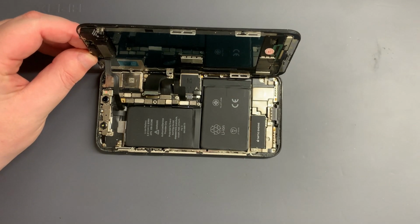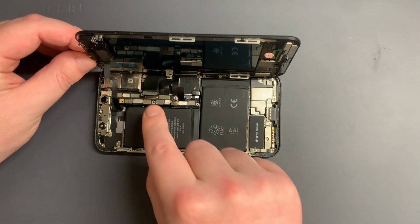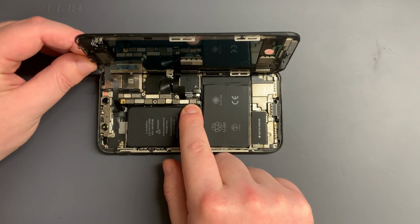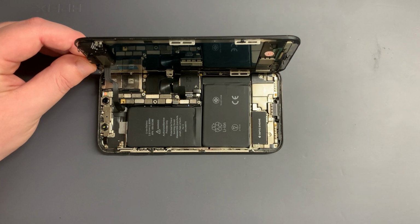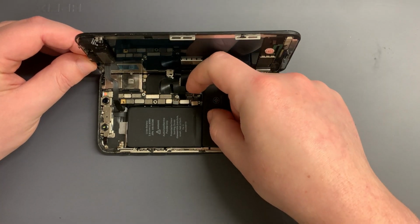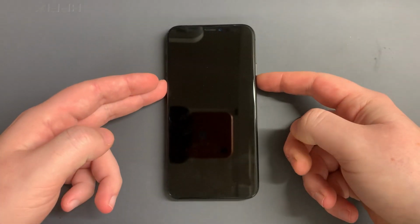So again, with the plastic tool, disconnect the battery. There we go. And then we can reconnect the charging port. There we are. Right, there's an antenna down there. Let's try the antenna. So again, plastic pry tool, see if we can get underneath. There we go, so that's disconnected. So now let's plug the battery back in and let's see if that's the issue.